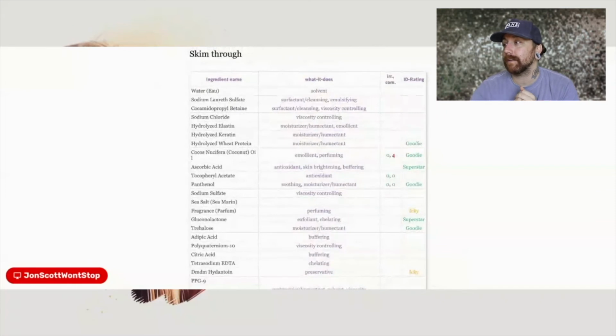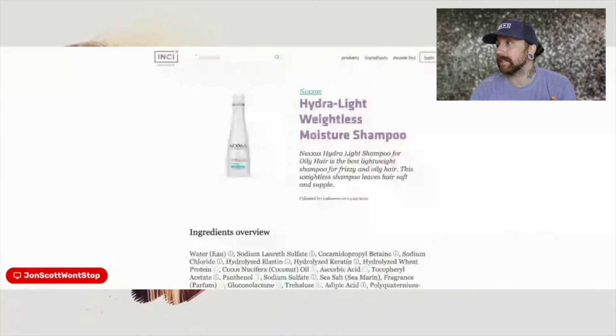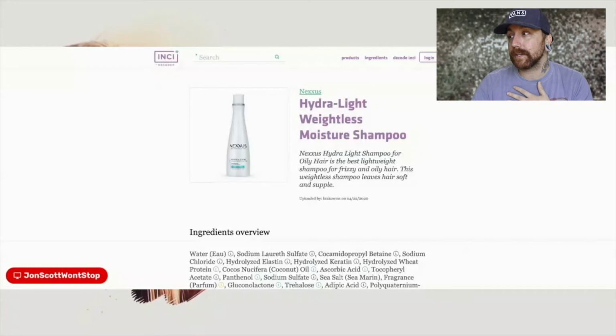So it's got 1, 2, 3, 4 goodies, superstars, which is not very common, and 1, 2, 3, 4 ickies, and the rest neutral. Overall, I would recommend this over Lush. If you're looking for an over-the-counter shampoo and conditioner, then I would honestly say the Hydrolyteless Moisture Shampoo would be the way to go. So that one's good. And now let's move on to the Kenra Platinum.